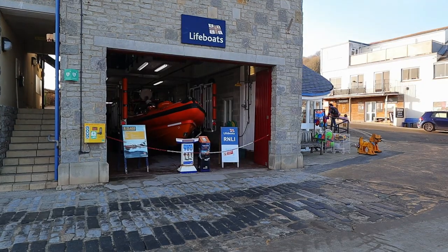Head into Lyme Regis now to have a quick tour of the area around the Cobb and the beach area. So why not join me continuing here in Lyme Regis in Dorset on West Country Wanderings.